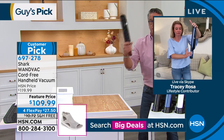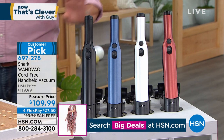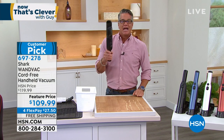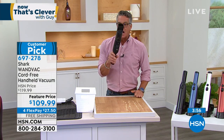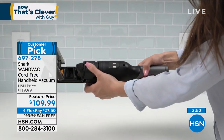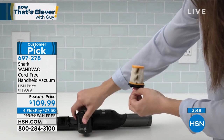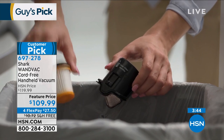I have it available in the paprika. That's the one that I own. We have it in the white, we have it in the blue, and we have it in the black. You get all the tools that you need. I have never in my life, since I've used this, run out of power, because I'm only using it for 5-10 minutes, all right? This is a handheld vacuum. To Tracy's point, you use your bigger vacuum if you have to do a 30-minute or a 40-minute general cleanup.